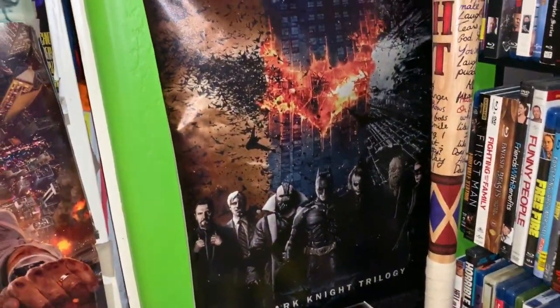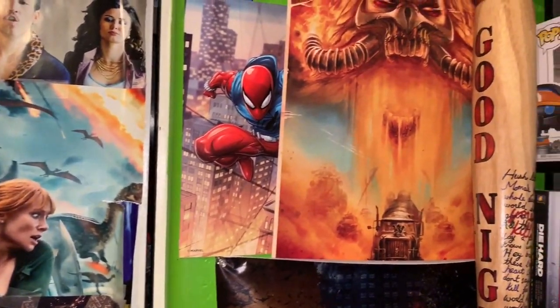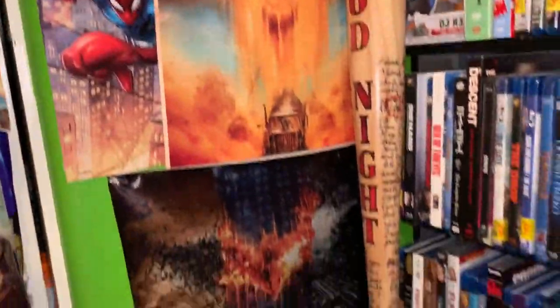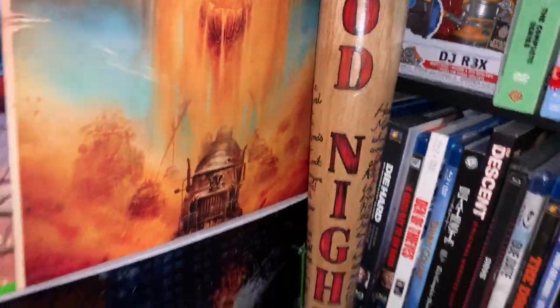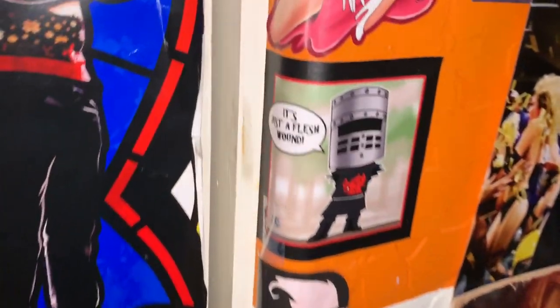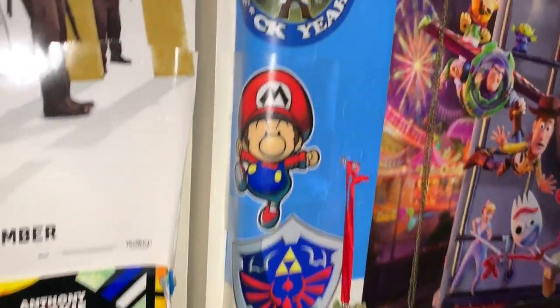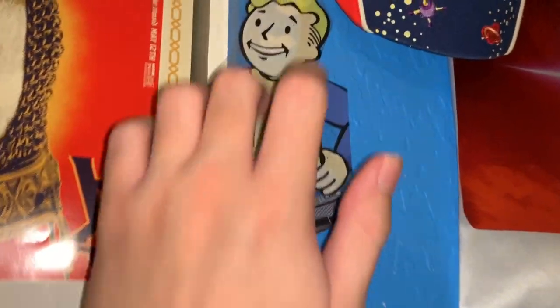Dark Knight Trilogy, I love this poster. I love the look of it. Moving up, you got Scarlet Spider. You got the Mad Max poster I have. You have my Harley Quinn bat right here that I got from Box Lunch. Got some cool stickers. I love Monty Python and the Holy Grail. Jessica Rabbit's great. Legend of Zelda is fantastic. Baby Mario. Tiny Rick. And the rest of these are kind of just random.